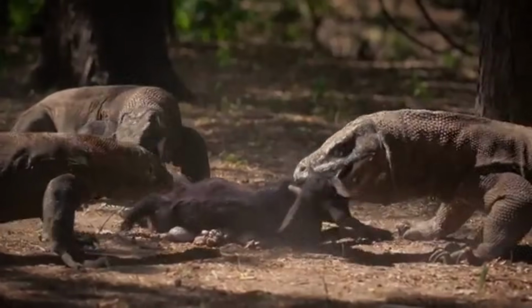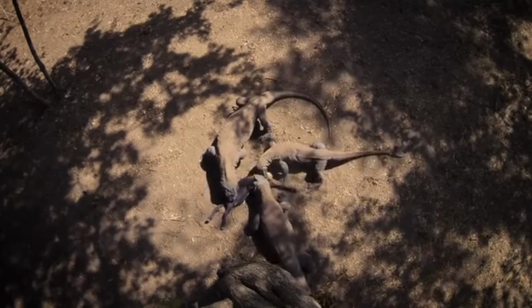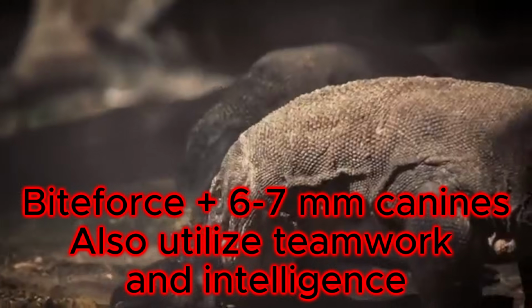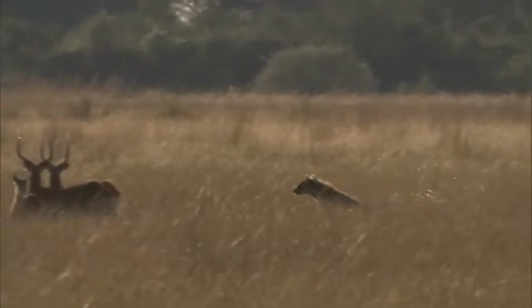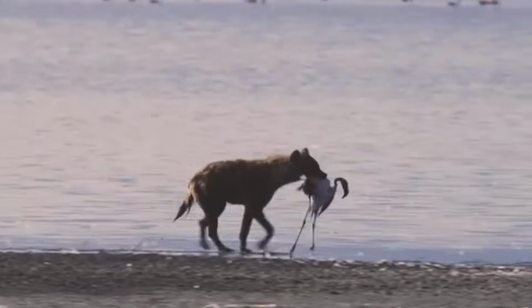Weapons and armor. For weapons, hyenas have their bite force coupled with canines that can be 6 to 7 millimeters long. These are their primary weapons as they don't utilize their claws. In groups, they also rely on teamwork and intelligence, but our lone hyena, while able to use her intelligence, will not be able to factor teamwork into this fight.